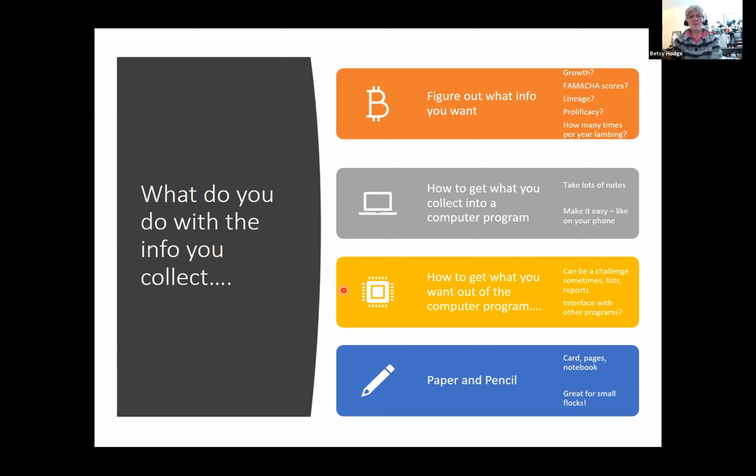And I don't want to imply that there's anything wrong with using paper and pencil or cards, or I have cardstock in a notebook. If you only have a few sheep, it's very pleasurable to look through these records and make notes and write things down. It certainly works for small flocks.